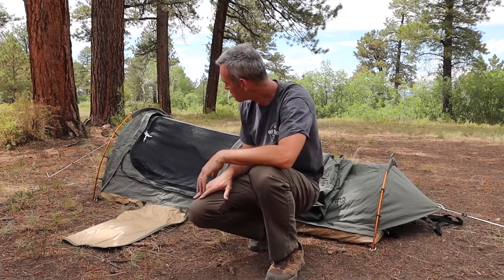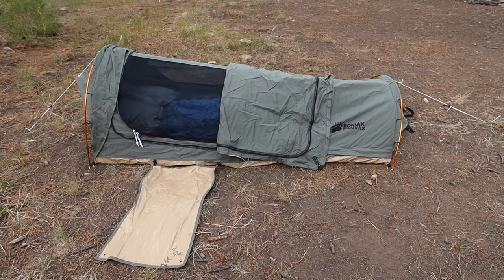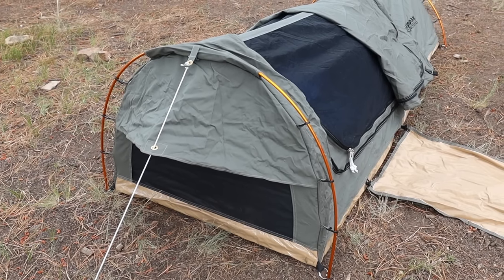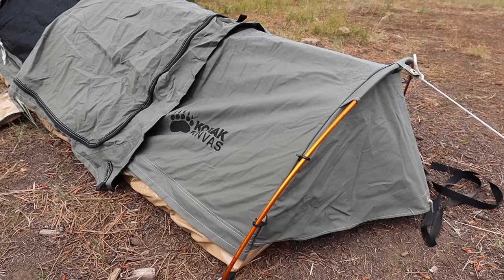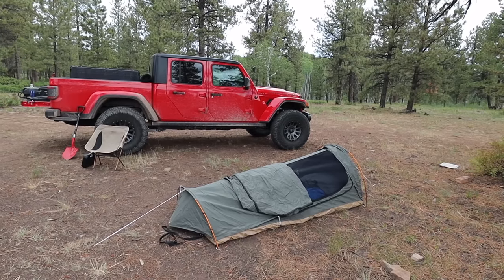And there we go, set up. I'm sure it'll get faster the more I do it, but pretty small, compact. It's got good ventilation. There's a window in the front, window in the rear, and you can open air, you know, nice mosquito netting. So we'll check back in the morning and see how it goes.